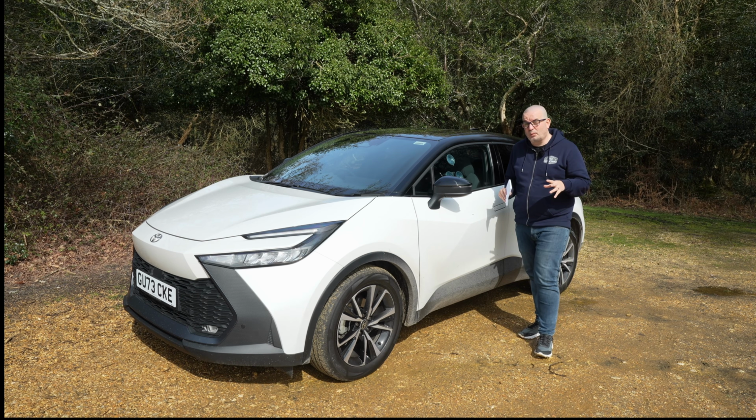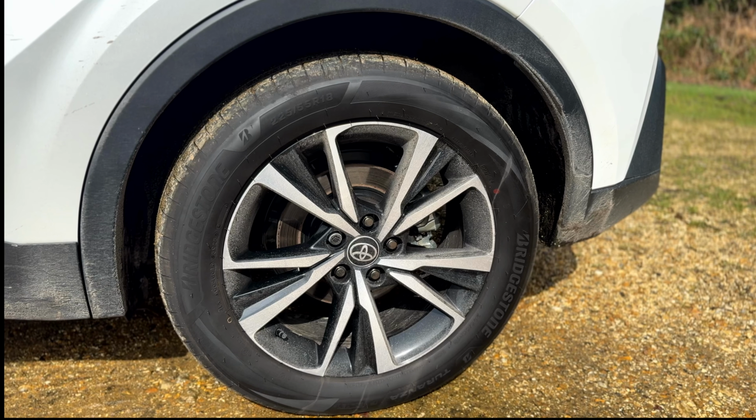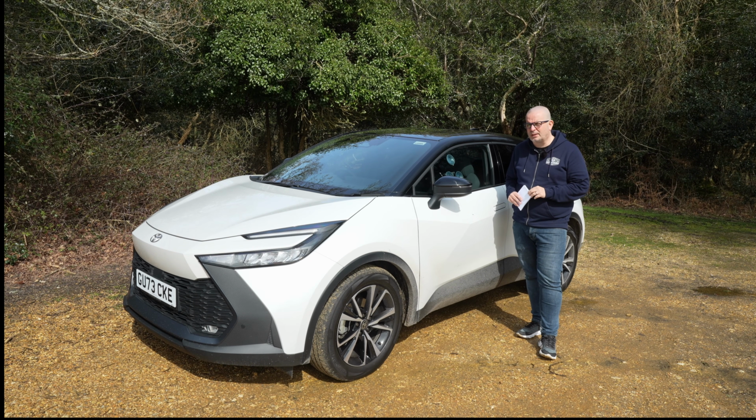There are several different wheel options for the car. The entry level comes with 17-inch wheels. This one we've got today has 18-inch rims on it. And for me, they fill up the arch nicely enough, and you've still got a nice bit of sidewall to cosset those buttocks. So maybe they're the pick of the bunch there.